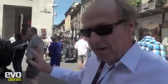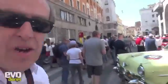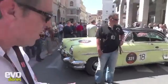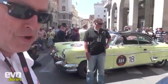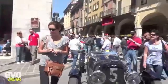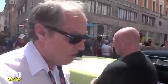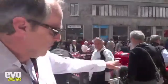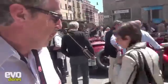There's always a variety of cars here, but this year I've never seen one of these. If I squeeze in here. What I think this is a Lincoln. I've never seen a car like this at the Mille Miglia, but it gives you the breadth of cars we've got here. Down here we have a little Lagonda. We've got Nuvolari's winning 1930 Alfa Romeo down here, the 6C, 8C Alfa here.